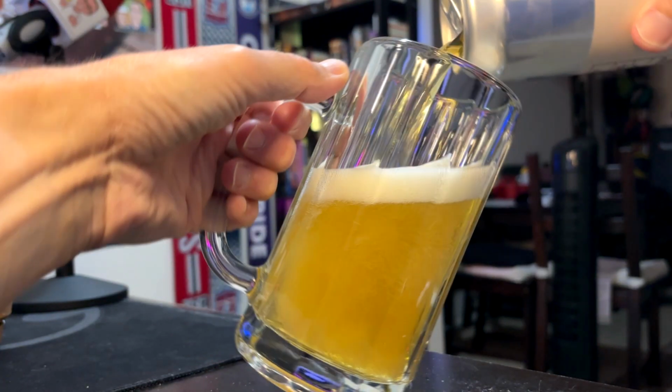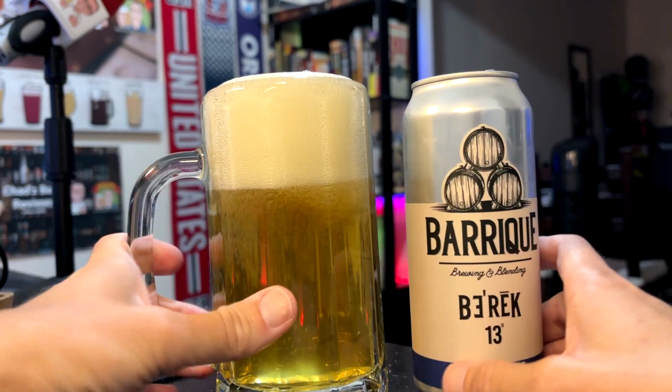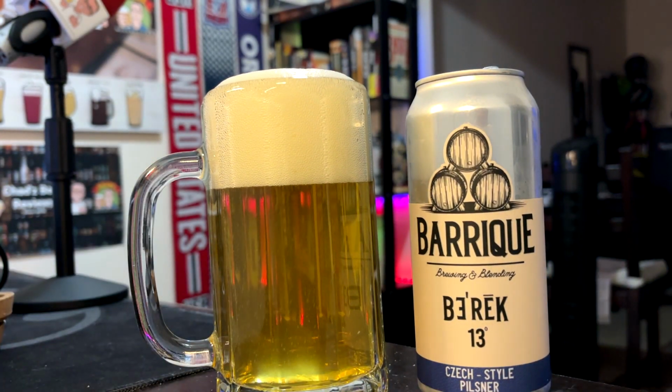Pretty standard lager of any style. Probably call it like a banana yellow gold. Slight haze to it. Get about, I don't know, 3 fingers of sudsy foam. It's still hanging around. Let's give it a whiff. Yeah, I'd probably call this one kind of malty or crackery.